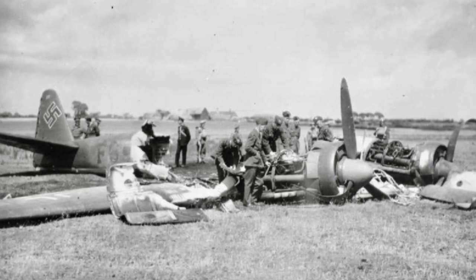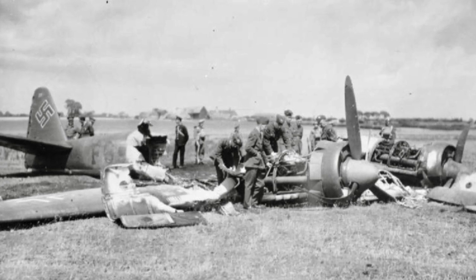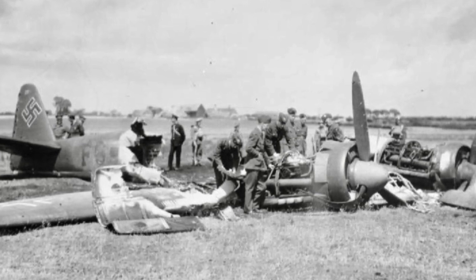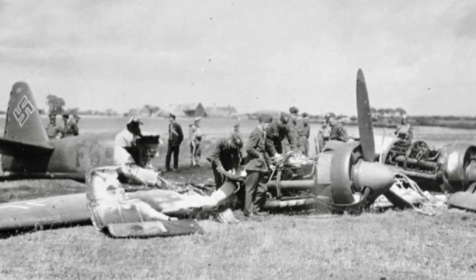This is the burnt-out wreckage of another Junkers 88. This was a reconnaissance aircraft that came down near Clacton-on-Sea in Essex. Now, this was shot down on the 20th of July 1940 by number 56 Squadron Hurricanes.